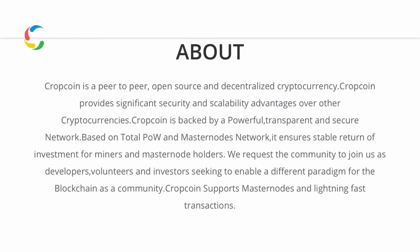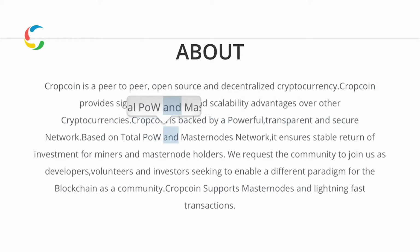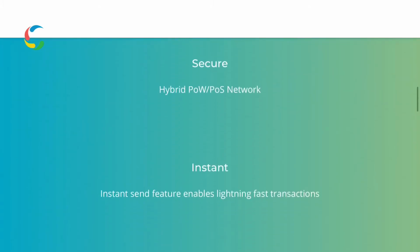So it's a peer-to-peer, open source, decentralized cryptocurrency exchange, right? And it says it is backed by a powerful, transparent and secure network, a proof of work masternodes network, which ensures a stable return for miners and masternode holders. We request the community to join us, and so on, lightning fast, okay?